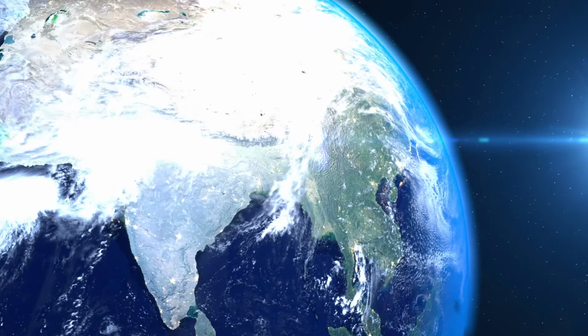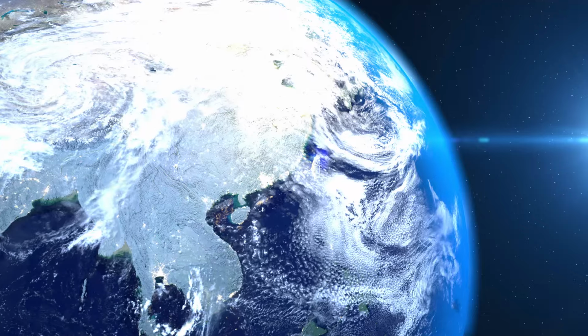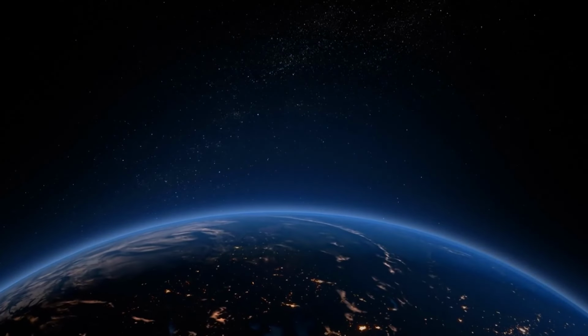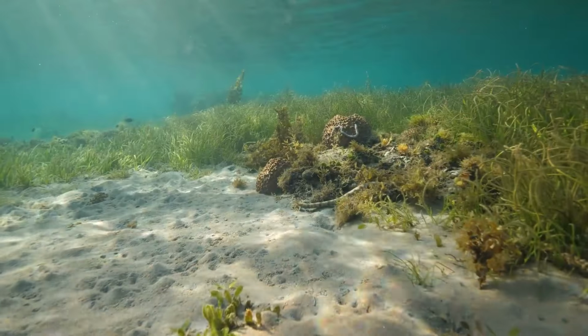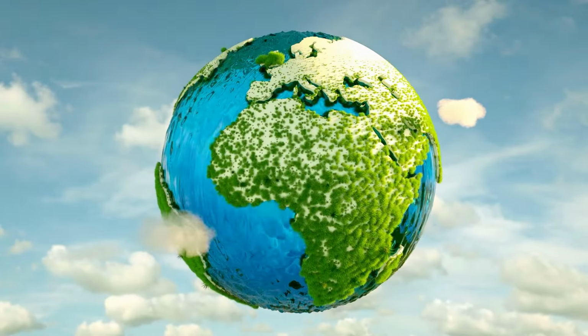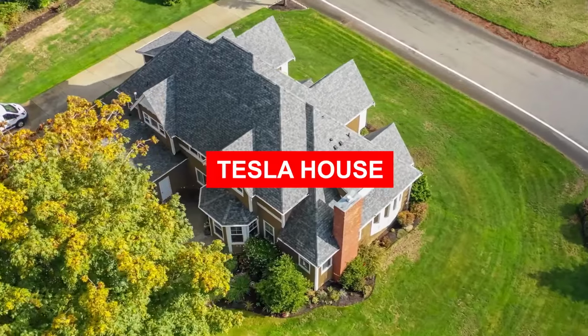It would be incredibly challenging to live on Earth without the ozone layer in the atmosphere. In extreme UV radiation, plants cannot survive or grow. The plankton, which feeds the majority of marine life, cannot either. Therefore, any strategy that encourages green and clean energy should be embraced, and the Tesla house is doing just that.